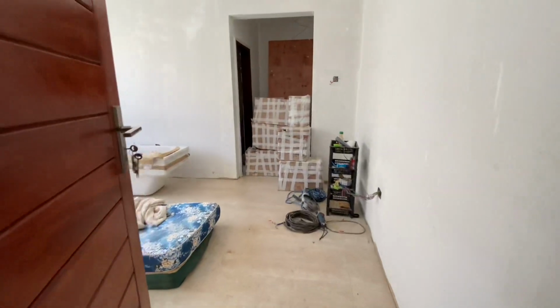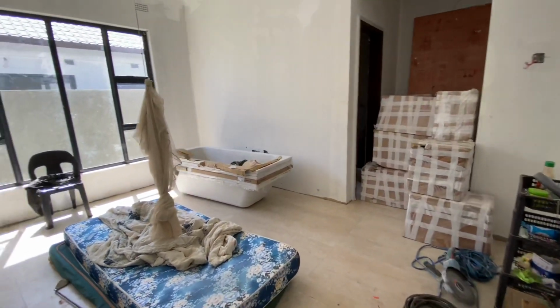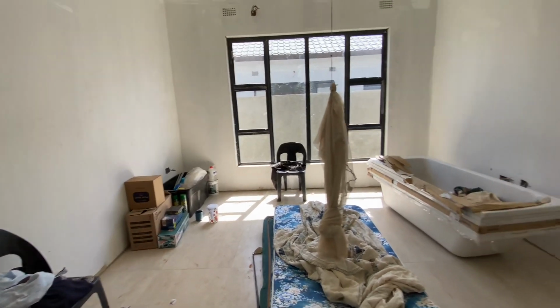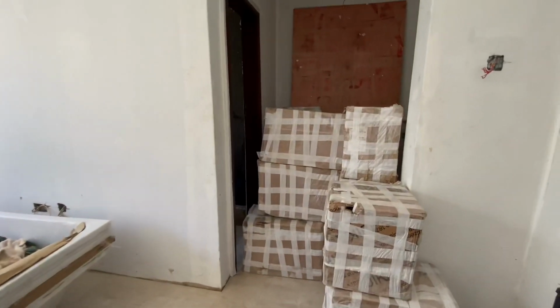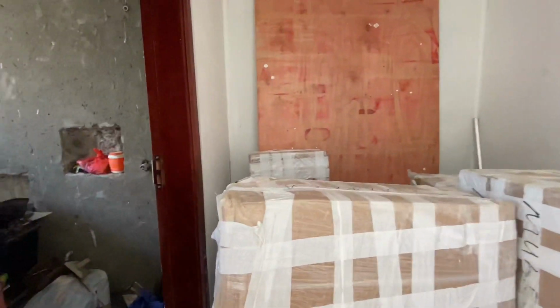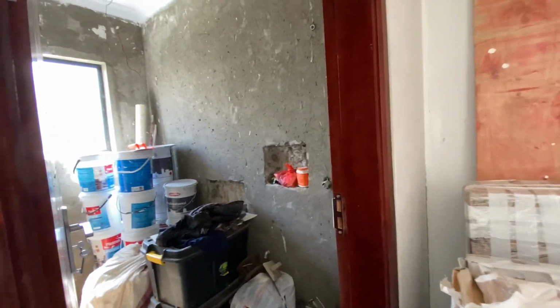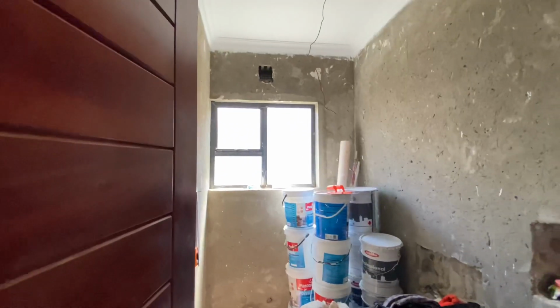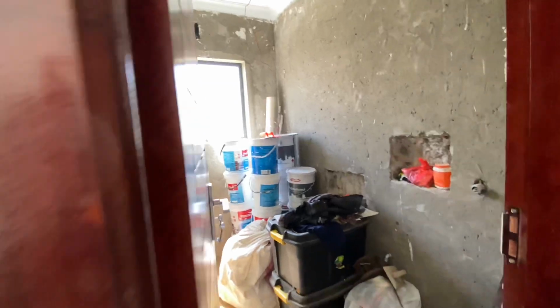And then on the other side, guys, we're gonna be seeing the master bedroom. So guys, the master bedroom was extremely huge. It's beautiful, and the windows, of course, are a big thing for me. And then they made sure that they put a walk-in closet in this area. And then this is a basically self-contained master bedroom where the bathroom and everything is gonna be.